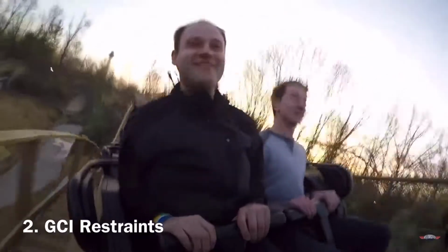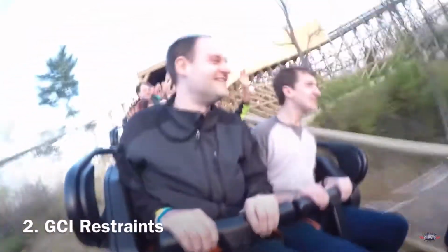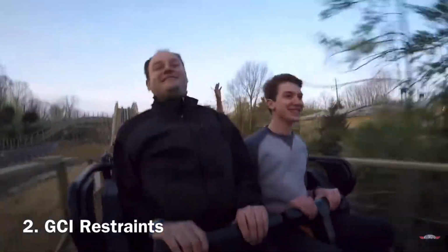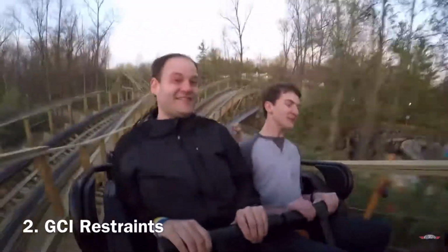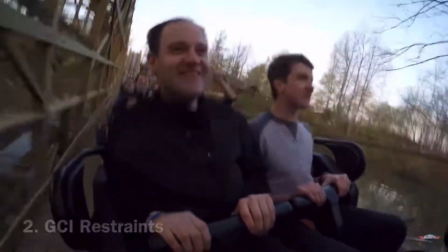At least they do on Mystic Timbers, which is my favorite coaster at Kings Island. Still, I think it's better than Orion, but anyway, these restraints are very comfortable. They allow you to have airtime. They don't hurt if you get stapled, so these restraints are just all around the best restraints I've used at my home park, Kings Island. But these were my favorite for a while until I went to Cedar Point.